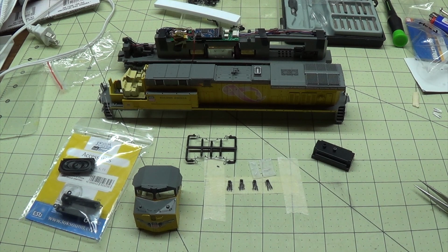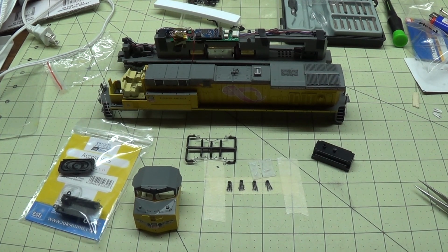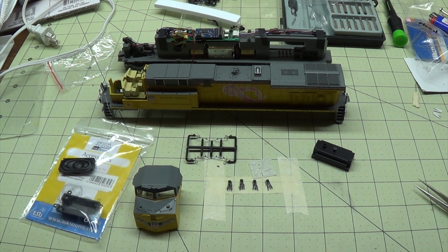Thinking about slapping a coat of gloss coat on this and adding some more decals. I have the decal set for this particular locomotive. Since this was a budget one from Walthers, it does not have all the smaller decals on it, so I might add them myself actually. Just depends on how crazy I want to get with this, I guess. So I just wanted to bring you up to speed with that. I'm finally getting some work done on this.